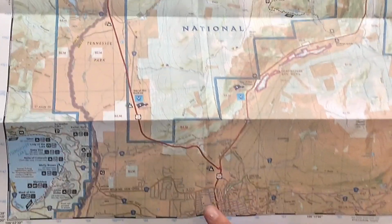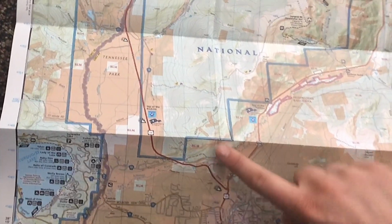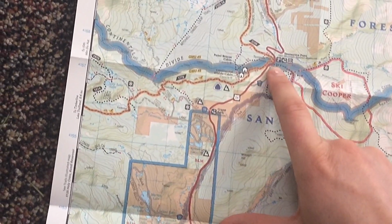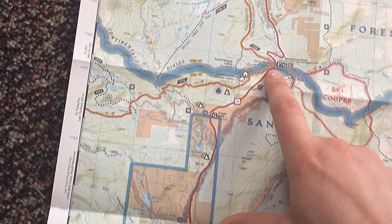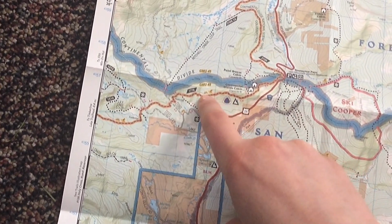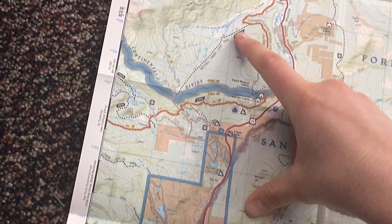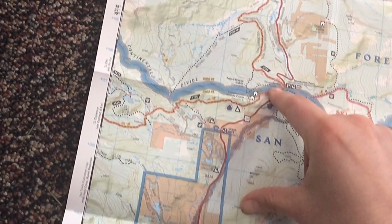Alright, so we started down here in Leadville, and then we took 24 all the way up to just about here. So we went to Tennessee Pass, and we ended up doing this section right here, which you can see is on the CDT and the Colorado Trail. We went to here, we went up this road, we continued Mitchell Creek Loop Trail over to here, and then back to the CDT. Oh, and over here.